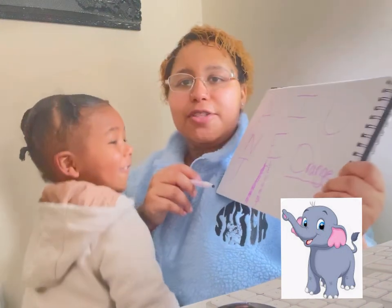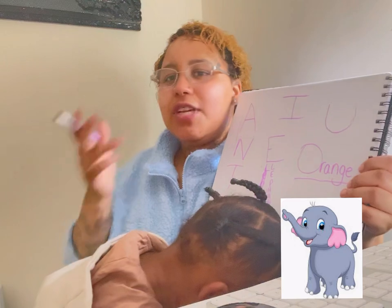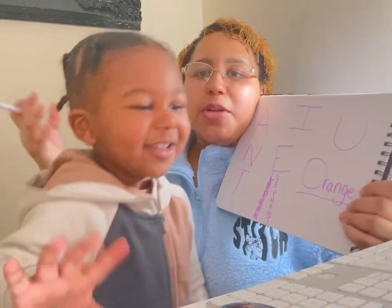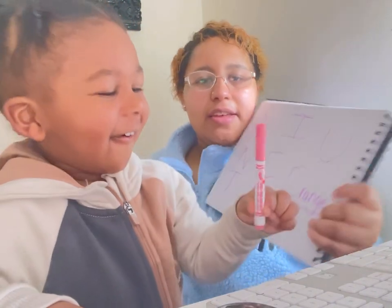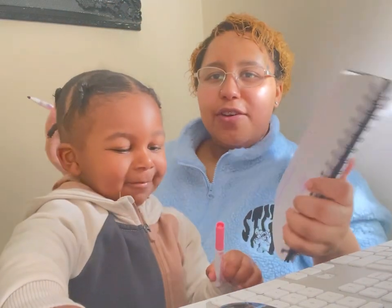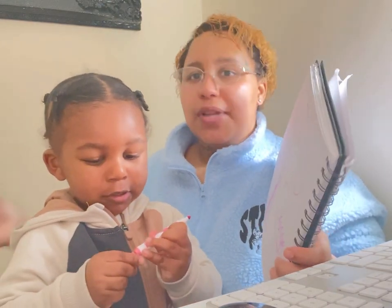Elephant. Fun. That one was a bit tricky. I won't lie. Khartiay's not really as familiar with the elephants, but if I showed him a picture, he would know. But it's worth a try. If you don't push your child to the limit, they're never going to know their limit, and you're never going to know their limit. Do you know what I mean?